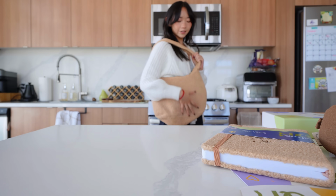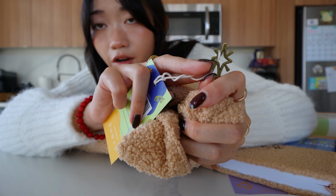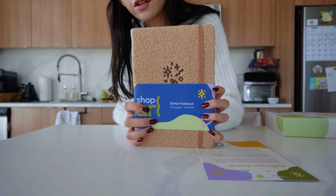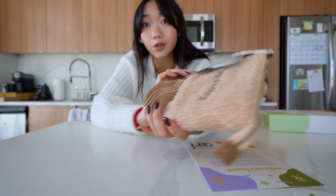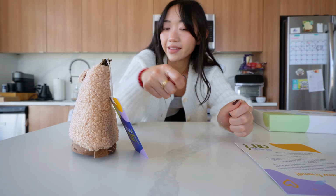She sent me her Teddy tote bag. I absolutely love this zipper detailing. It's not a normal zipper, it's a sparkle. Along with that is the matching Teddy dotted notebook. And I'm literally so excited for this. She sent me her Keep Doodling Teddy supply bag. This is really cool because it extends, but it also condenses so that you can stand this up and grab pens as you're writing.